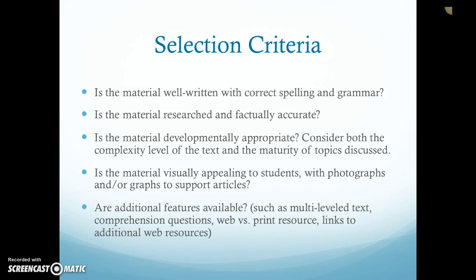Also, is the material visually appealing to the students? You want kids to be interested in actually using these resources. And are there any additional features that are available with the resource that you would want to consider when deciding whether or not to select it?